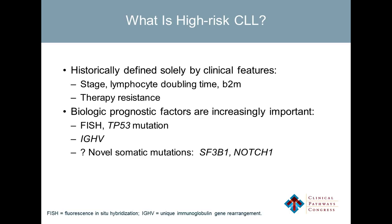So how do we decide what is high-risk CLL? This was historically defined by clinical features at presentation, such as the stage of the disease, the lymphocyte doubling time, and tumor markers like the beta-2 microglobulin, and then after therapy by what happened, namely were the patients resistant to therapy or not. But now we increasingly understand the biology of the disease, and it turns out that biologic prognostic factors are actually much more powerful in many cases. And this includes chromosome abnormalities defined by FISH, mutation of the P53 gene, and IGHV primarily, although we're starting to understand more about the role of novel somatic mutations, but those do not yet influence therapeutic decision-making.